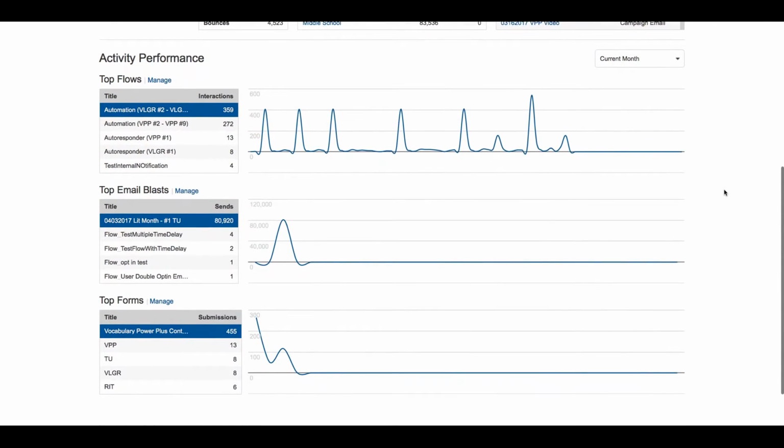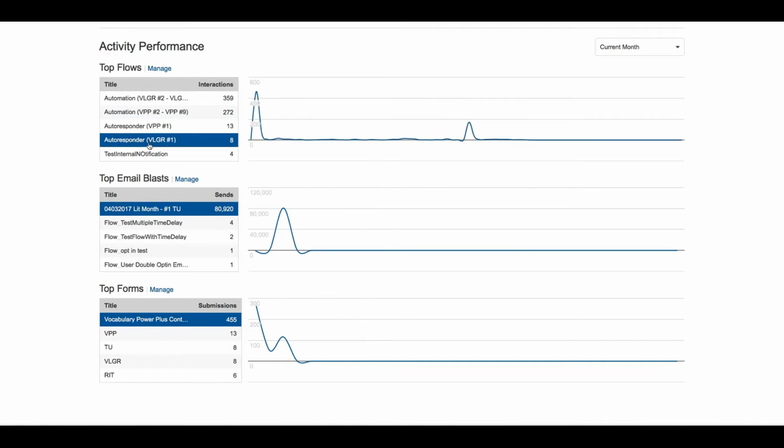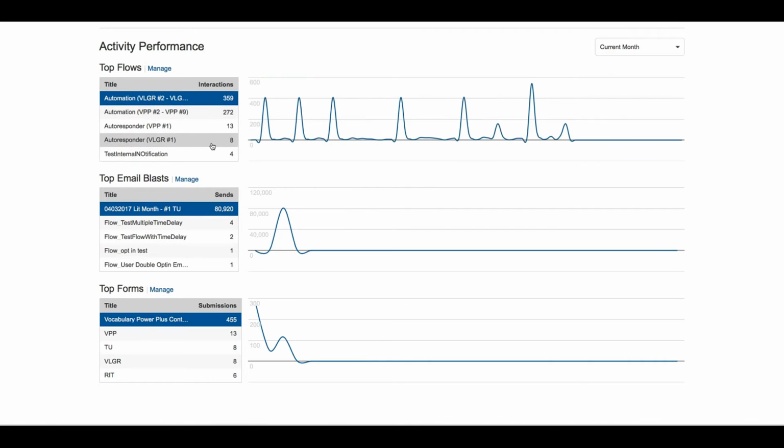So you can see across really these three segments of flows, email blasts, and forms, all the different activity that's going on there for each of those. So if I want to look at an independent flow, I can click on that and see the activity over time. I have these nice interactive graphs and charts here.